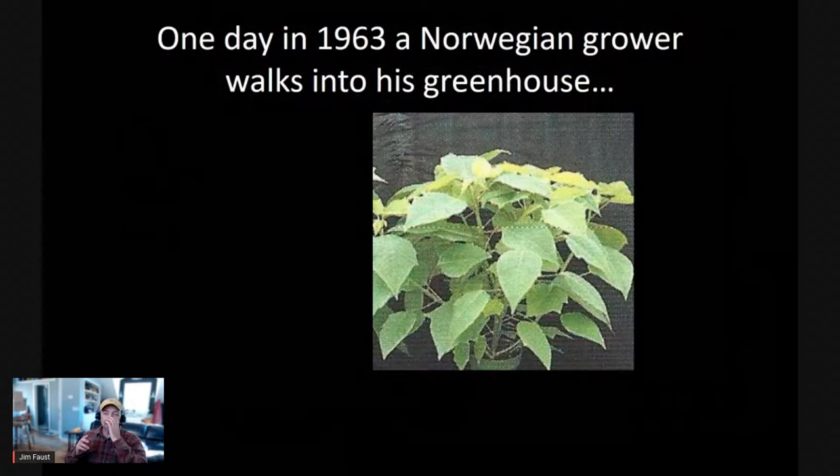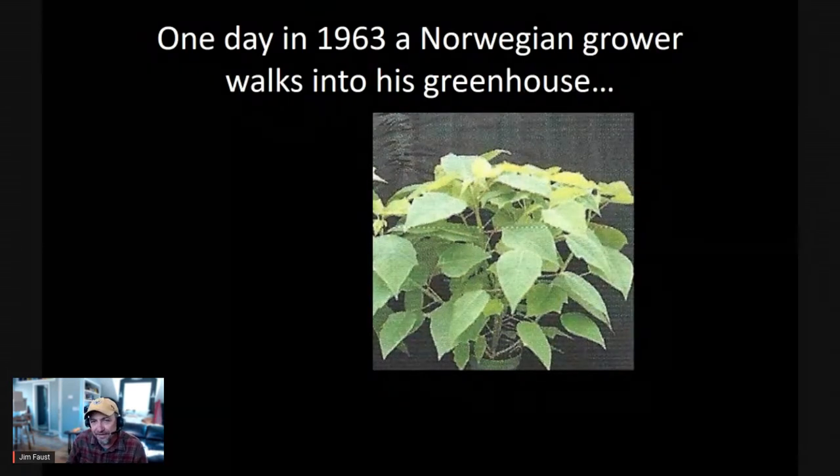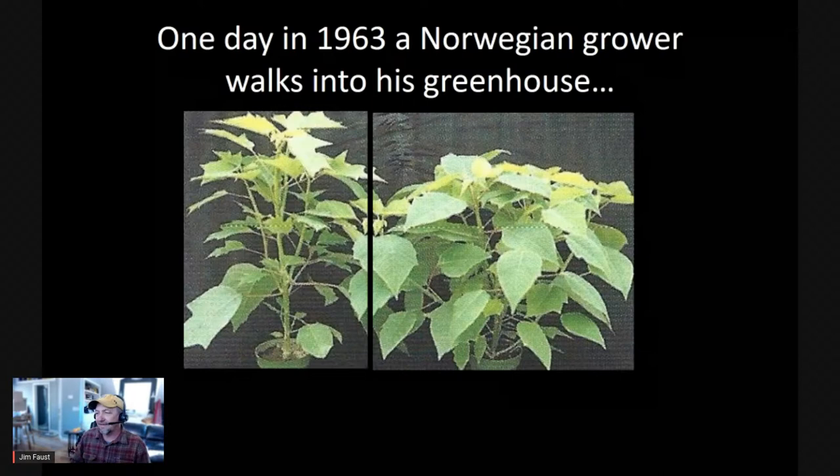The other thing that happens at the same time is an absolutely incredible story, and it's what makes poinsettia different than any other plant in the world. There's this little Norwegian guy. His name is Thormod Haug, and I had the benefit of meeting him many years ago. He's a good grower in his little Norwegian greenhouse. He walks into the greenhouse one day, and he sees a plant that looks like this. And he recognizes that there's something unique about this plant. He's got a lot of poinsettias in his greenhouses, but he's got one that's different. Because your normal poinsettia looks like that.